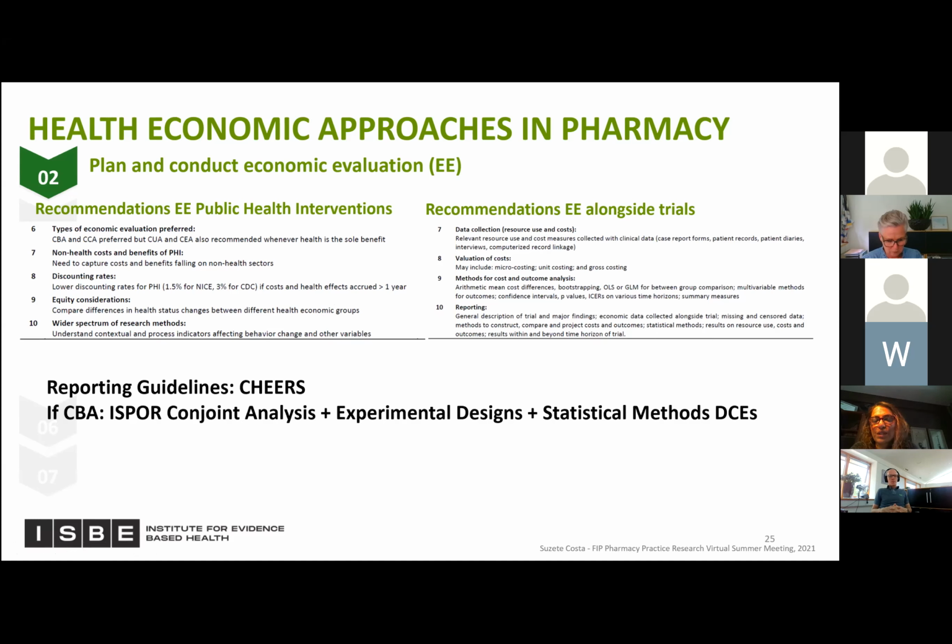So this socioeconomic data needs to be collected to be able to measure equity and impact on equity, because it's desirable that pharmacy interventions have a positive impact on the lowest income population. So the ones that most require and could benefit most from our services. And this is seldom done. And I think we need to improve this as well.